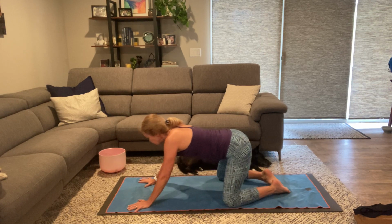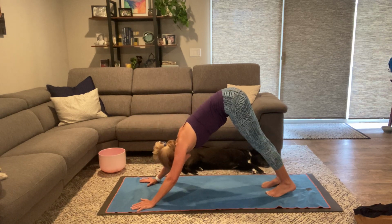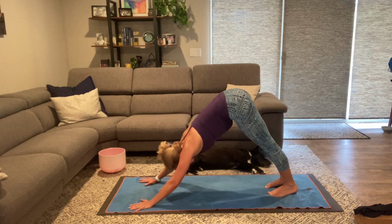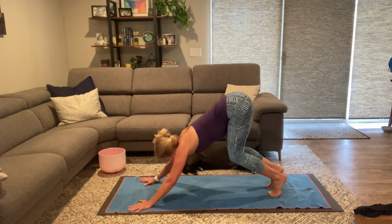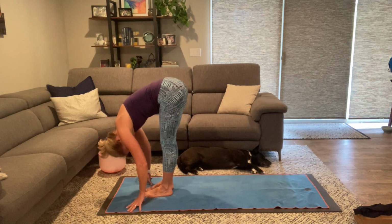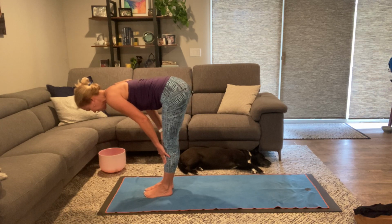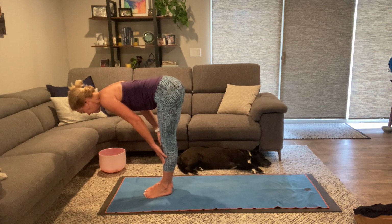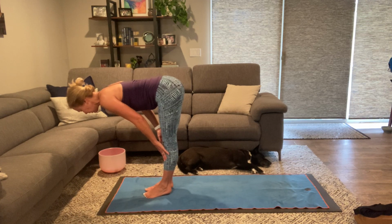Start to rise back up. Move into your down dog. Rise into the toes, bend the knees, look between your hands. Exhale, then lightly hop to your Uttanasana. Inhale, Ardha Uttanasana. Feel the surging of your energy going forward. Heart is open. Spine is extended.